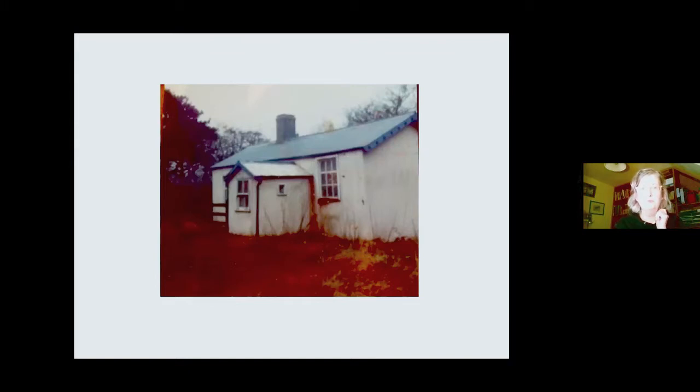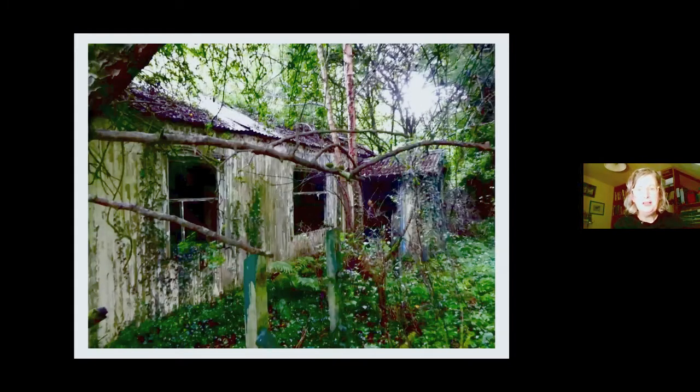So it's just got three rooms in it, not too much in the way of amenities. And that's what it's like now. In Northern Ireland, we've got quite a lot of land, you know. So when a house in the country falls out of use, we don't knock it down and build a new house on top of it. We just kind of let it fall.